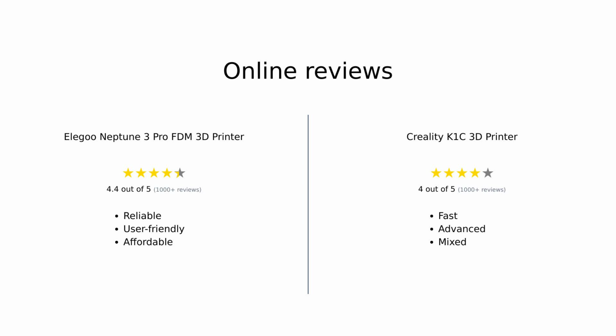Reviews for the ELEGOO Neptune 3 Pro highlight its ease of assembly, reliability, and high-quality prints, making it a favorite among budget-conscious users. On the other hand, reviews for the Creality K1C are mixed, with some praising its speed and advanced features, while others report initial setup issues. Overall, the Neptune 3 Pro is seen as a dependable and user-friendly option, while the K1C is viewed as a high-risk, high-reward investment.